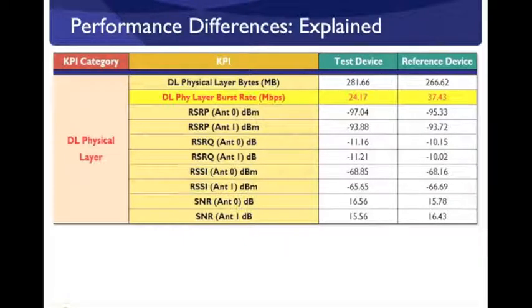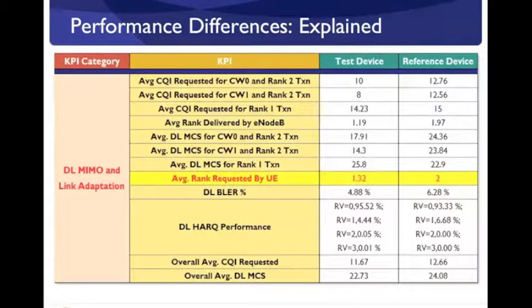So starting with user experience, we then peek underneath at the different layers, and through the diagnostic tool, we have here a snapshot of one area where we start seeing a difference between the test device and the reference device. Given that the RF conditions on both devices, as captured by RSRP, RSRQ, RSSI, and SNR, are comparable, we see that there is significant degradation in the test device physical layer burst rate as compared to the reference device. Having identified that, we then try to figure out what could be causing this physical layer burst rate difference. The next step is to look at the fundamental underpinning of 4G technology, which is MIMO behavior. And what we see is that the test device actually operated at a much lower rank compared to the reference device.